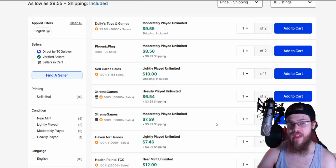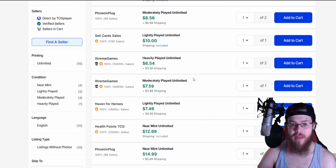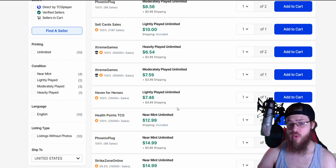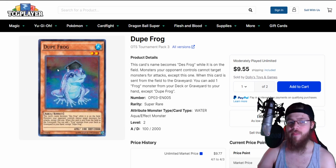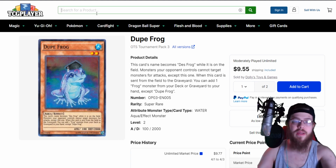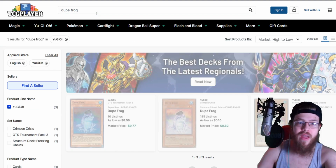So if you're willing to play moderately played, or even lightly played at $10, that's a good cop. Even the $12, $13 light plays and Yermins could potentially be good cops. I could definitely believe this card at like $20. It's the only print of Dupe Frog that is foil. The other ones are commons.